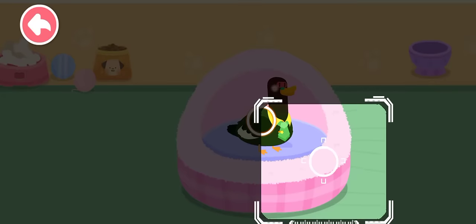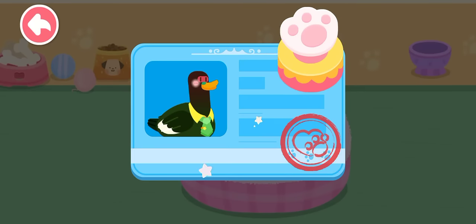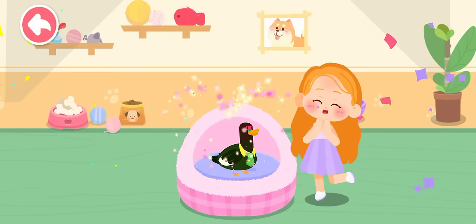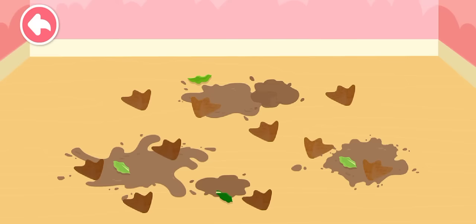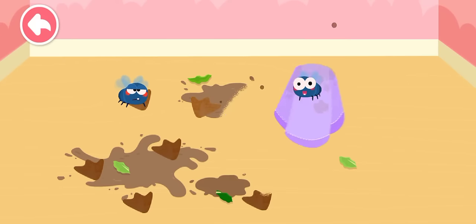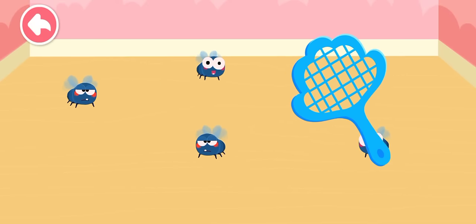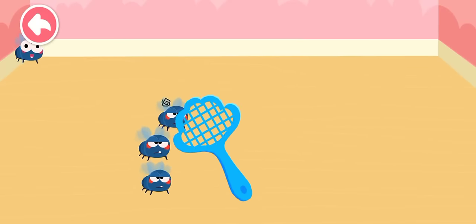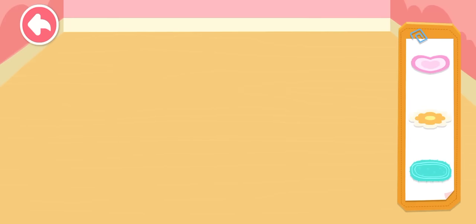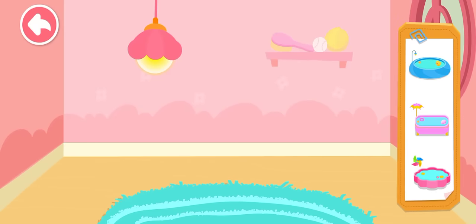Aim at this little animal and take a picture of it. You're its owner now! Please care for it. This pet has moved to a new house. Let's clean up its previous house. This house looks great! The next little animal will be happy to live in it.